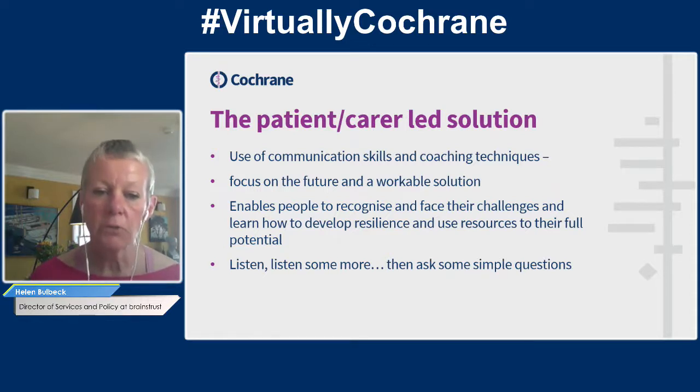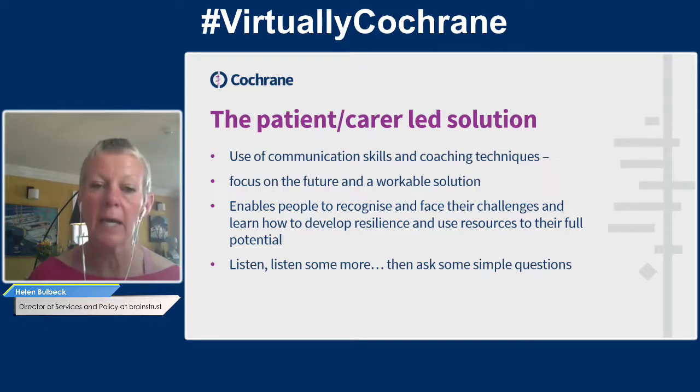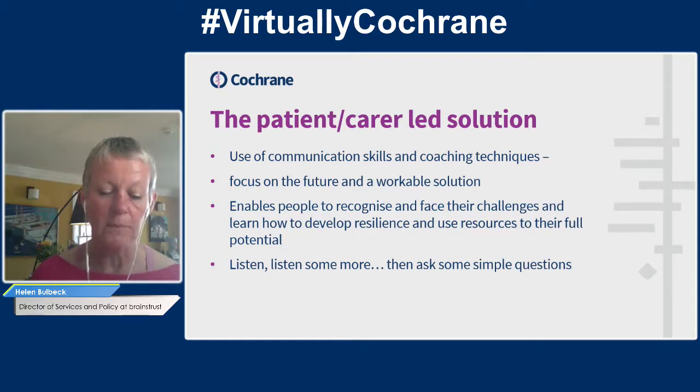And we find that coaching really helps here. It creates shift. It moves people from being out of control to taking charge. It creates resourcefulness. We know that, for example, carers are better able to support more effectively, and it creates resilience as people are better able to face things.